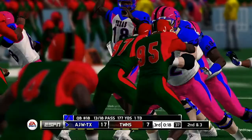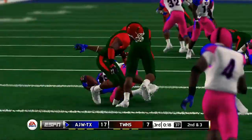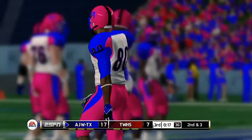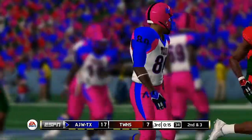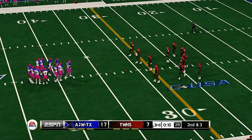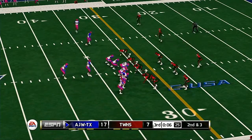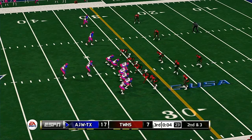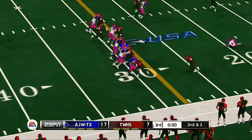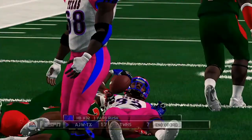The defense wasn't fooled too much by the play action, but it gave the quarterback just enough of a cushion to find his receiver. Second down, and they're going to need about 3 yards to pick up the first down. He's taken down right around the 30.